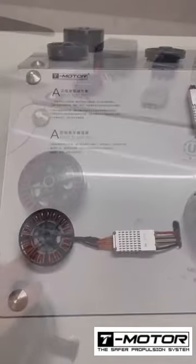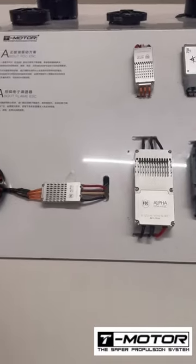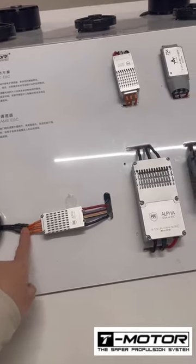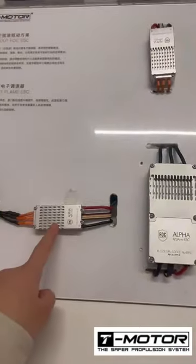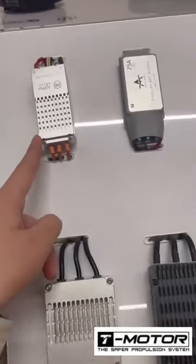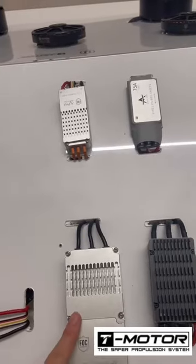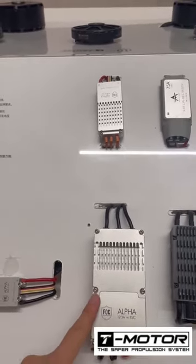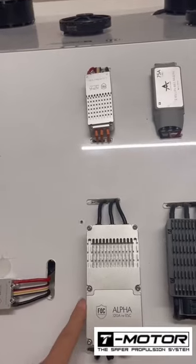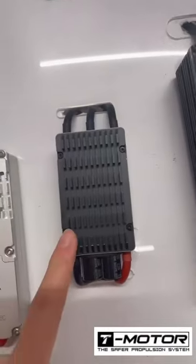Here is our ESC display board. As you can see, motors and ESCs are connected together. And this Alpha series is our FOC series. As you can see, it is our high efficient ESC, no calibration, and FOC control. Here is our flame ESC.